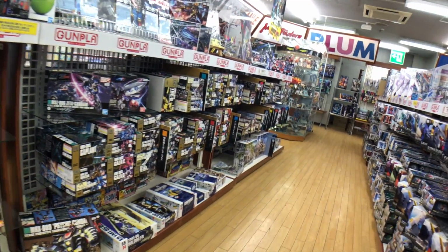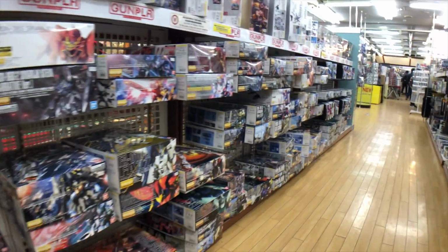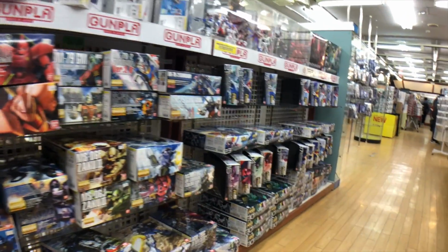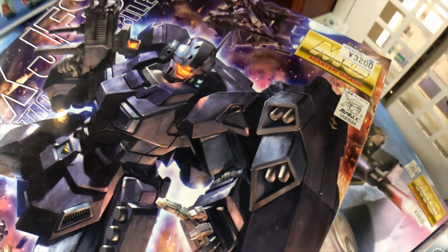Their RG and Master Grade lineup was a little bit on the skimpy side. It kind of felt like they just had what they had and didn't really care to acquire more kits. Prices weren't bad, but not the greatest either.